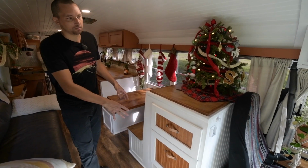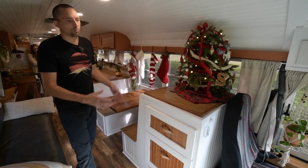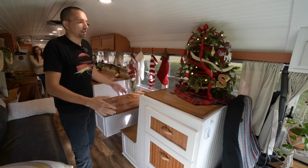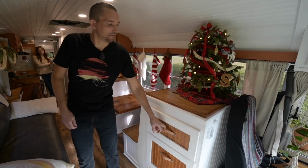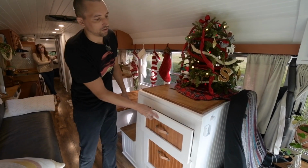Underneath is the wheel well, and when we were doing the original layout, the wheel just kind of fell in an awkward place and we weren't really sure what to do with it. So I started just kind of boxing it out, and it just evolved into this. So we have all their homeschooling equipment and art supplies go in this drawer.